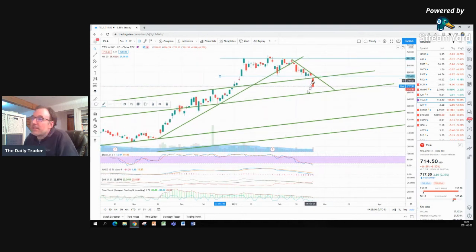Maybe I could have expected it because the stochastic was very, very low. It was around 20, and the MACD had crossed a long time ago. It had crossed on January 22nd. So things were not looking good, and the DMI also crossed. The DMI crossed on February 17th. So the stochastic, the MACD, and the DMI are indicators, but indicators are just there to analyze the past. So they cannot show you the future really.